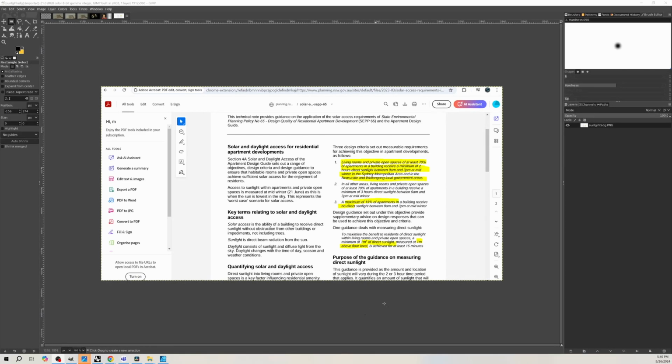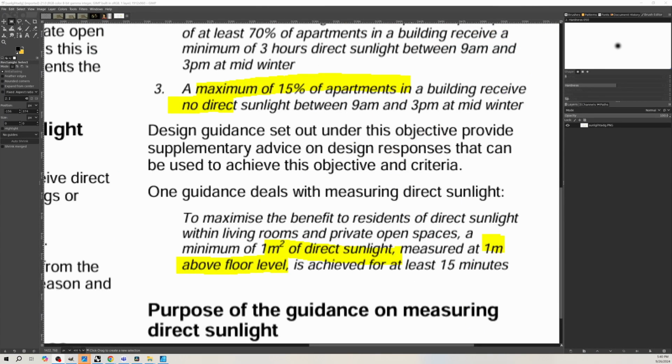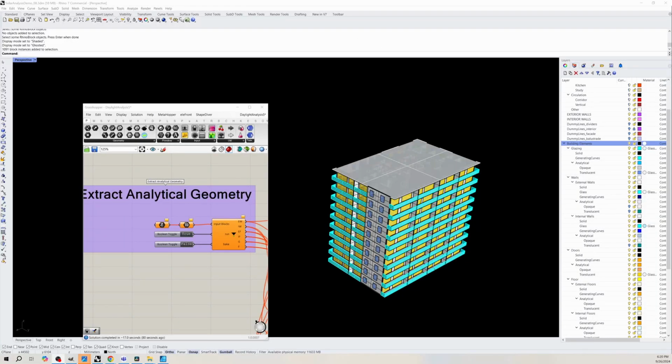However, if we go back to our old friend the New South Wales ADG, what it actually says is 1 meter squared of direct sunlight measured at 1 meter above the floor level. So whether you can see a window or not is totally irrelevant. That's why we used Ladybug. One of the annoying things about preparing a model for analysis with Ladybug is that you need to have single plane breps, whereas most architecture software works with solid breps. So that's why I built this tool here, which extracts a geometry.